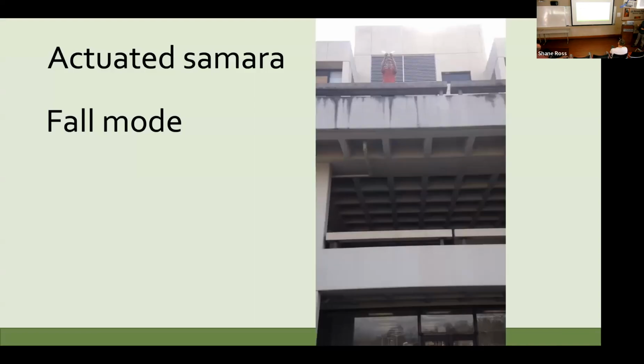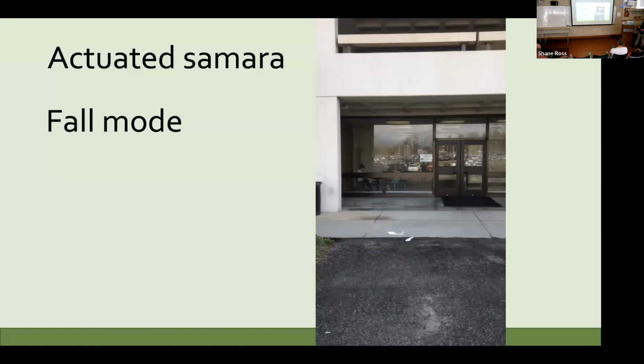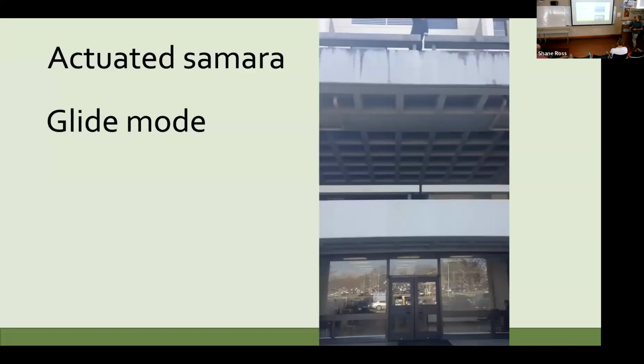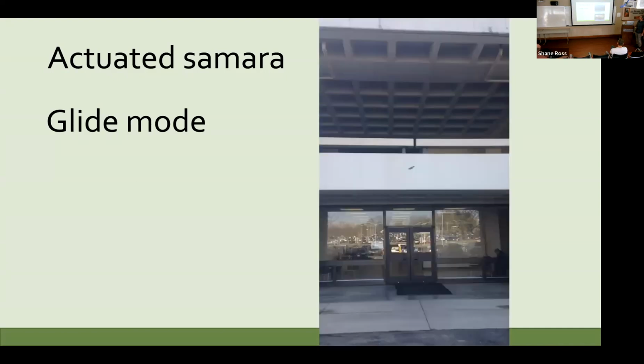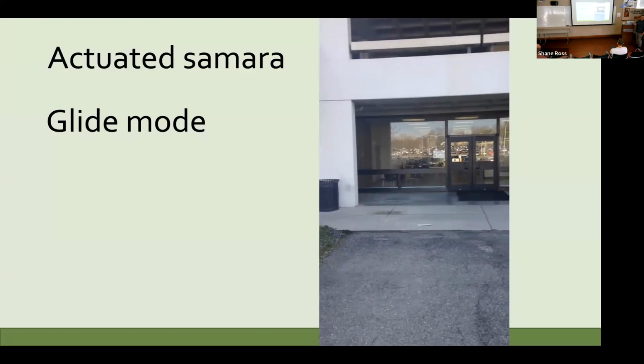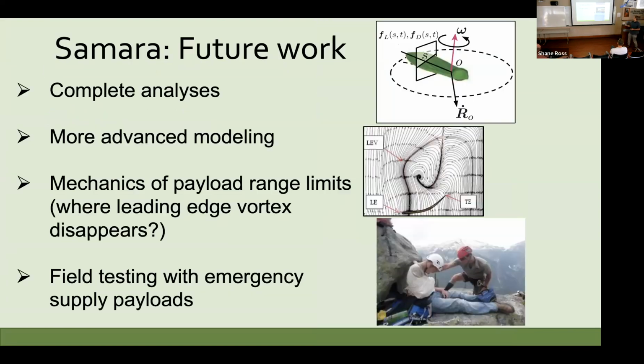So we did some tests. We tried fall mode. There it is. And it falls. And then glue it back together. Just see if it works. And there we go. Wow. Now we haven't yet tried actuating this. That's your falling, but that would be kind of nice. So there's a lot of different directions we can go with this.